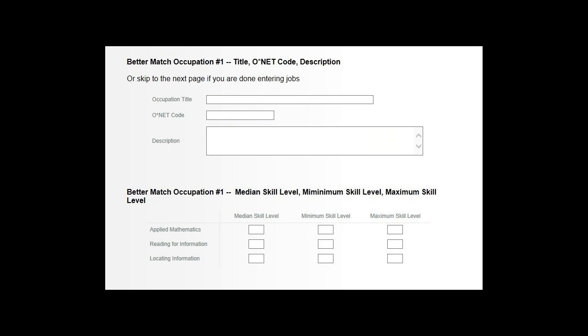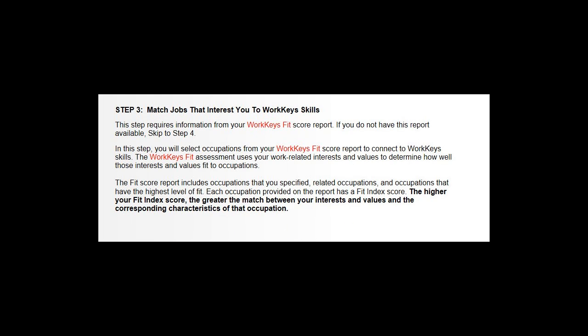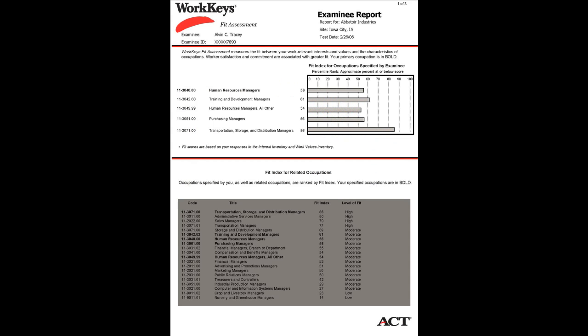Research the list of jobs and select 3 that seem most interesting and promising. Enter your information in the entry boxes on the Better Match exercise for up to 3 jobs. Next, you'll match jobs with the results of your work keys fit assessment. Refer to your work keys fit report for this part of the exercise. This will act as a cross-check to the RLM analysis you've been going through.